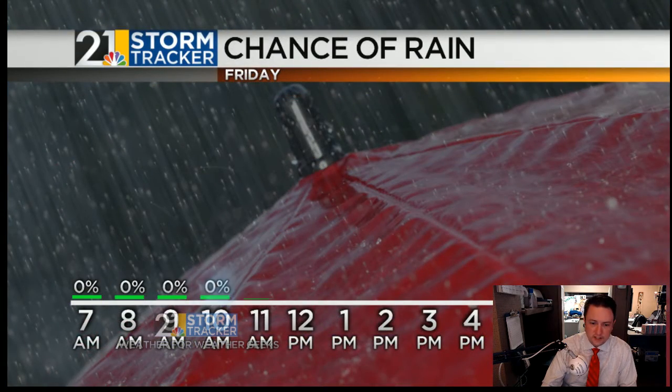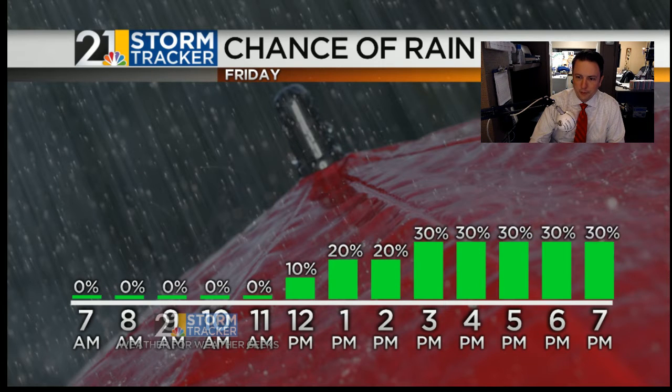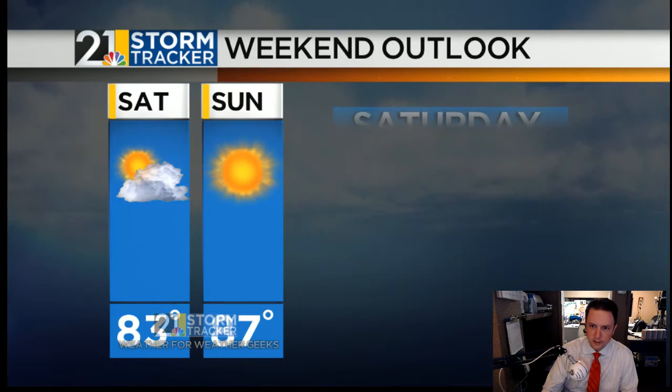Hour by hour rain chances for your Friday looking like this. I've got it up to about 30% starting around mid-afternoon. Just real spotty or hit or miss stuff. So plan accordingly if you'll be outdoors.